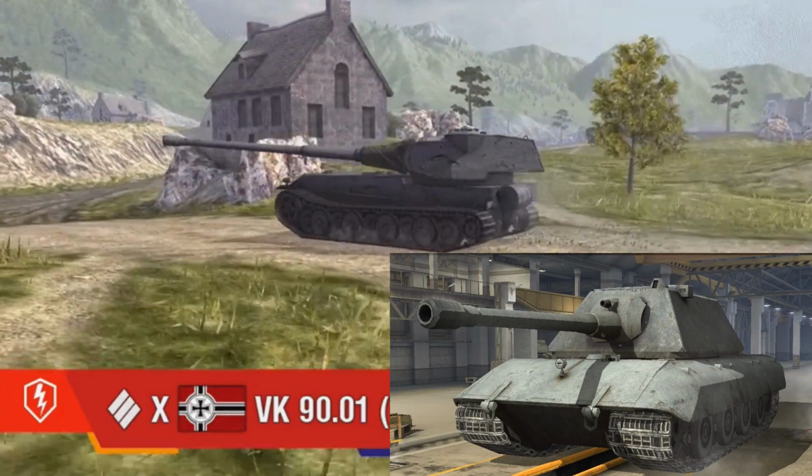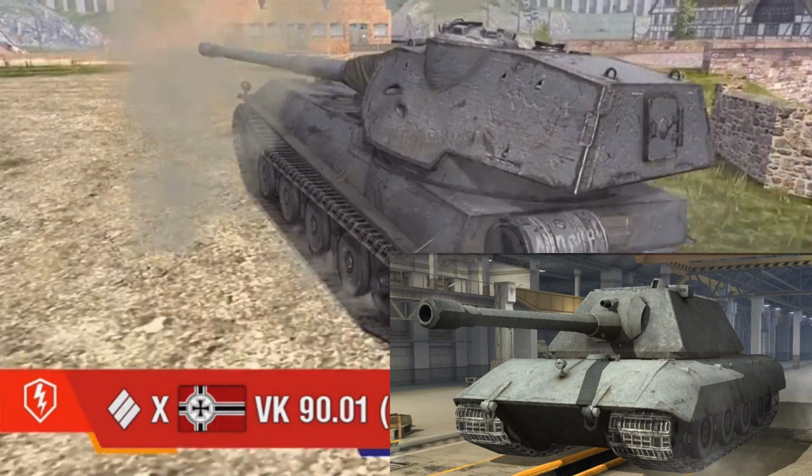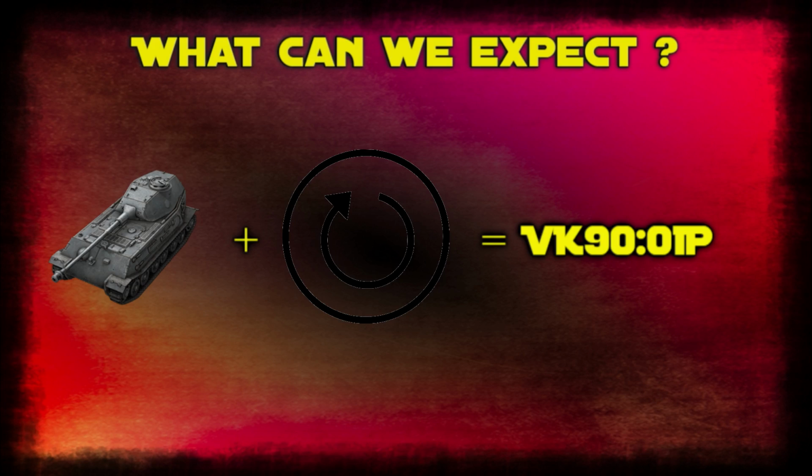It's gonna be, I think, the same as the one you already have on the Mouse, but with a better reload time, which is quite interesting because it's gonna give us a new type of gameplay concerning German heavy, so it's gonna be a second breath, and I'm glad they go for it.